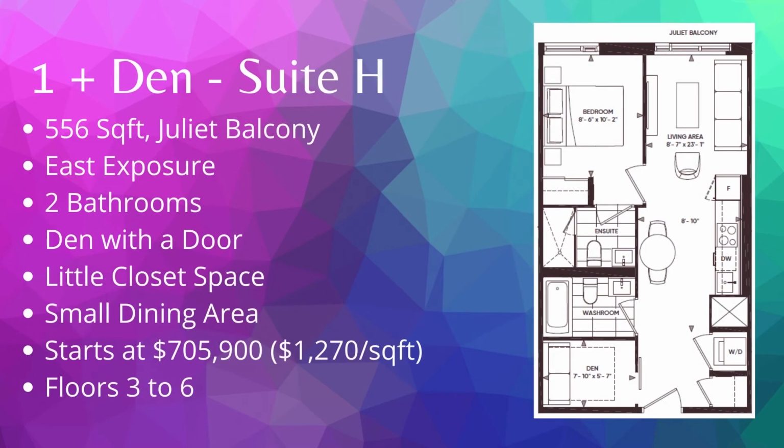This next unit is a 1+ den, 556 square feet with a Juliet balcony. So Juliet balcony means that you cannot step out onto a balcony. It faces the east, which means there's morning sunlight. There's 2 full bathrooms, which is very desirable. And it has a den that seems to be a pretty good size with its own door. So if you are someone who likes having a second bedroom but not quite a second bedroom, then this is the unit for you.